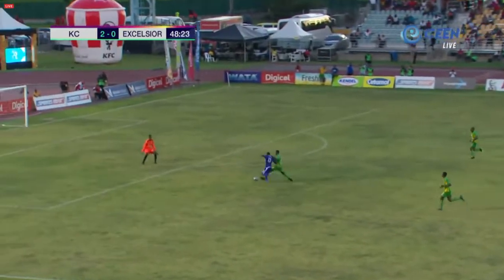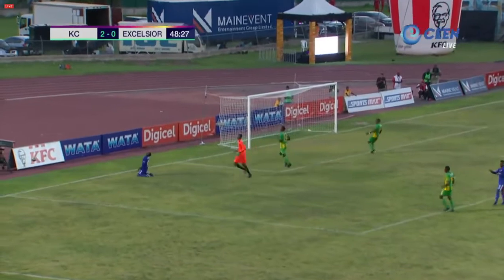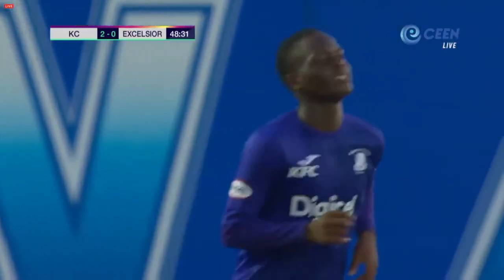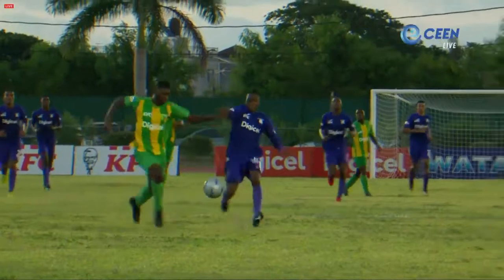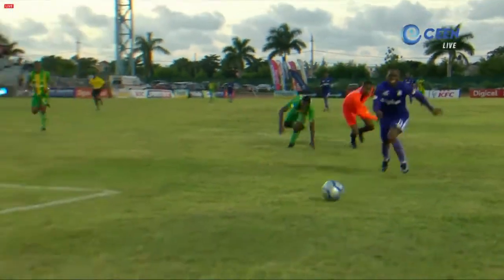Here's KC. Atkinson beats the keeper. Can't keep it in play though. It's a very good solo run from him. Just got away from him at the last minute. But driving at the heart of the defense, the Excelsior defense here, showing good strength as well.